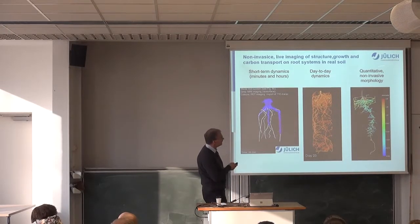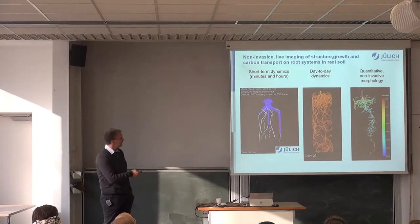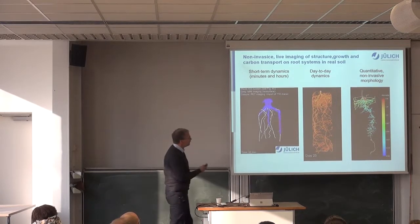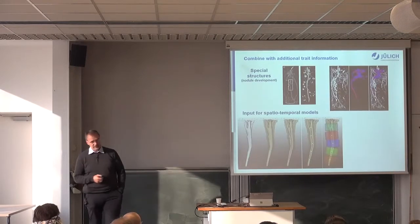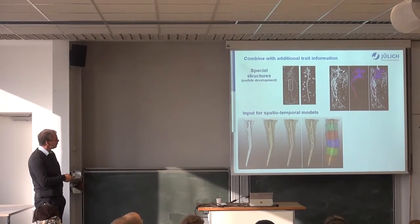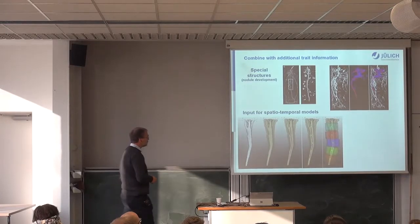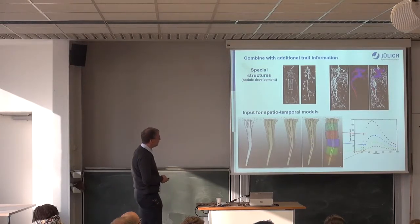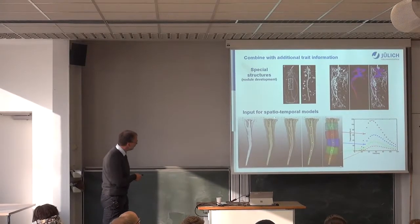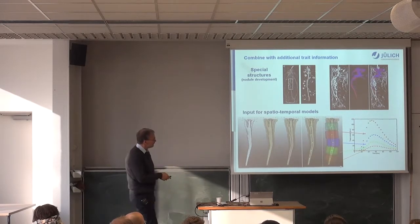On this side you see that the colors here are diameters of roots. Again, you can also have the same in this dynamic mode, but this is just to show that it's also a dynamic process. We use this technology to get a lot of information on how the plants are actually working. For special structural situations we can also use it, for example nodule development, to look into how nitrogen acquisition can happen. We can also have it as an input for spatiotemporal models. So this would be transport models along root systems here, or specifically in this case it's a sugar beet, and you can get quantitative data out of that.